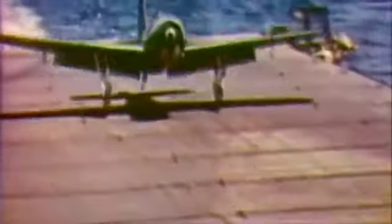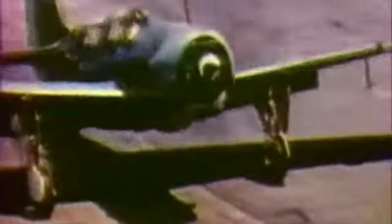It's unstable, and it's a tough plane to maintain. The plane does not live up to its expectation as a load carrier for its short takeoff capability. But the Helldivers are the best planes available for the job, and they are used to good effect.